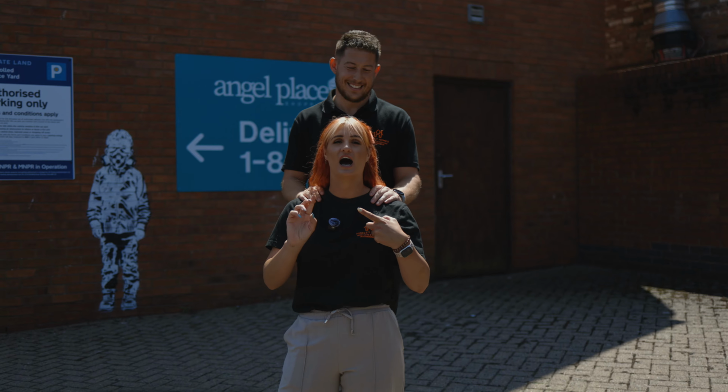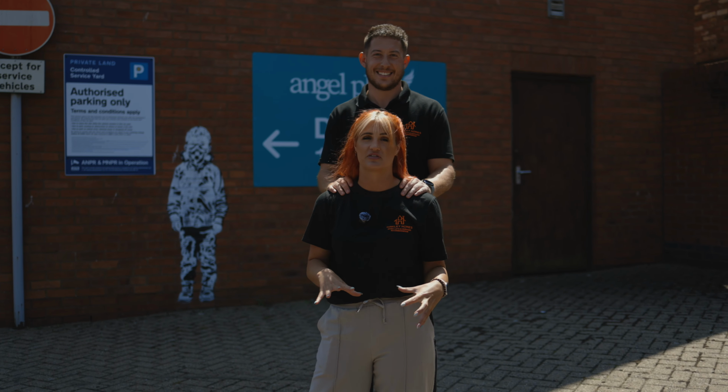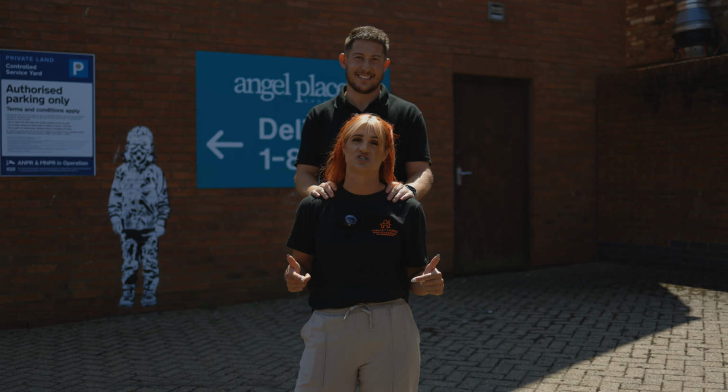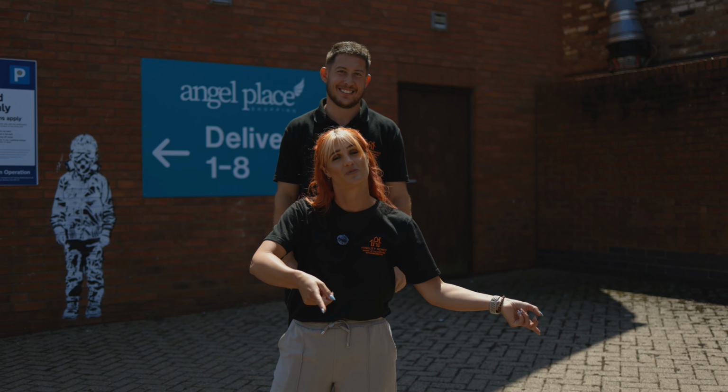We bought it for 145,000. It is currently a commercial property, but we're going through planning to convert it into a residential 10-bed HMO, and we are keeping a small commercial space on the floor as well. So come and have a look.